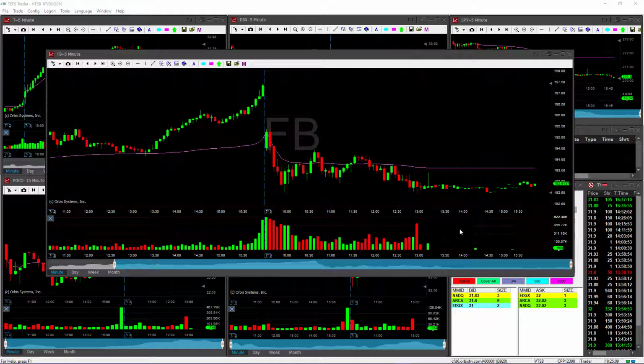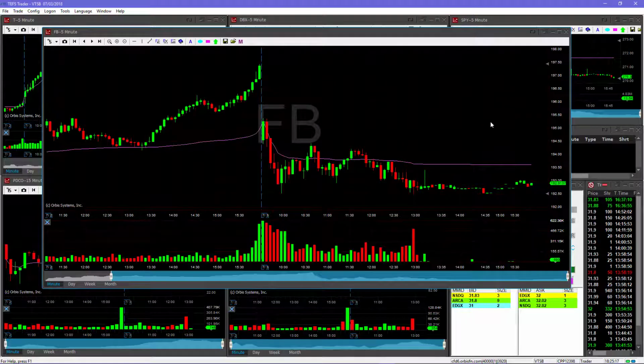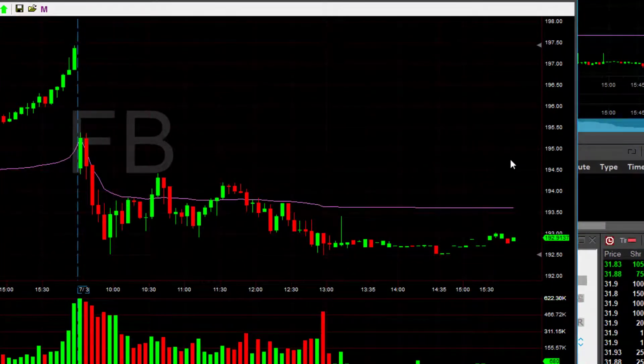Range is basically how much money a stock moves per day. And by how much money, I'm not talking about how many millions of dollars it moves per day. What I'm talking about is simply the price levels over here. So take a look at this. Let's use Facebook as an example. As you notice, Facebook from here to here is 50 cents.